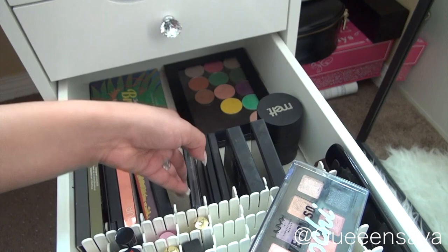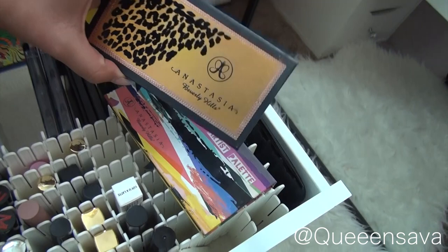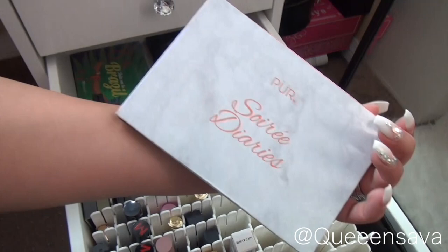I have two Anastasia palettes. These palettes are old as well, and I can't let them go because they're the ones I started with. I have the Anastasia Catwalk palette, and then I have the Artist palette from Anastasia. I have the Pure Cosmetics Soleil Diaries.